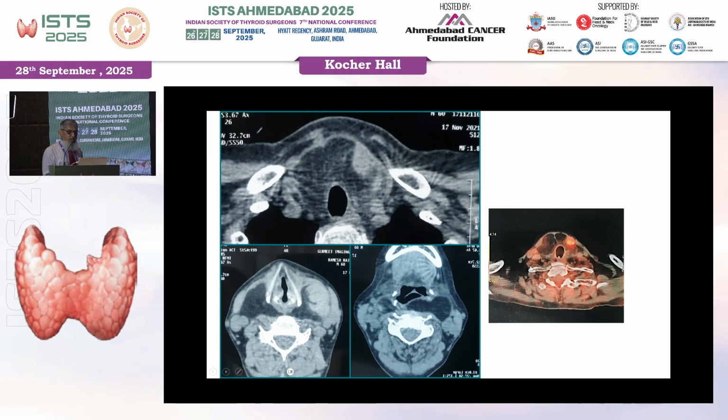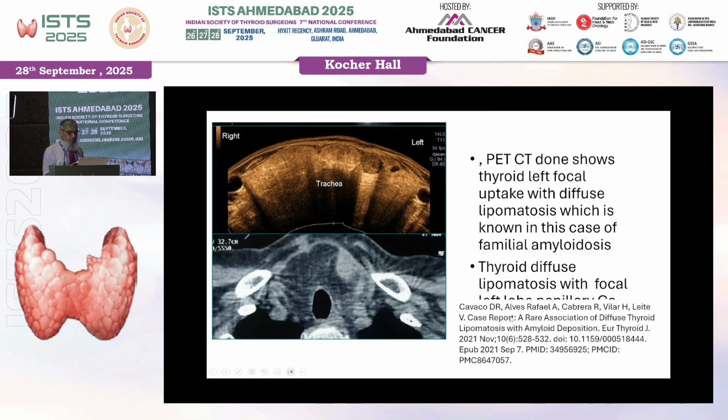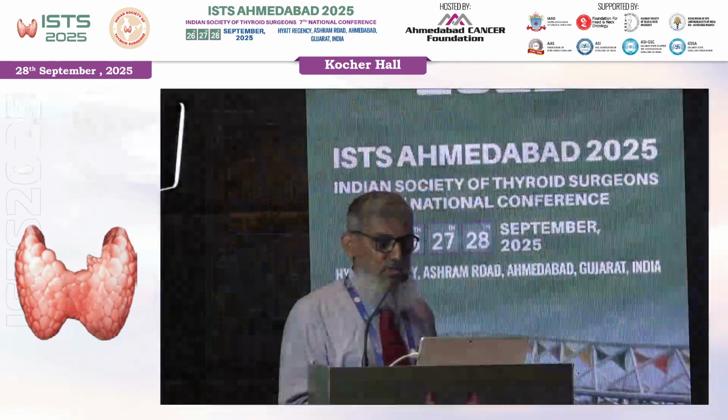Such a scenario is known in CRF patients because sometimes they have an amyloid deposition and amyloid change. So the thyroid itself is very minuscule, showing the primary lesion, and the rest of it is an extensive lesion, which is explained by this pattern which we saw. It is typical fat. So PET CT shows thyroid left focal uptake with diffuse lipomatosis, which is known in this case as familial amyloidosis. Thyroid diffuse lipomatosis with focal left lobe PTC was the diagnosis in this case.